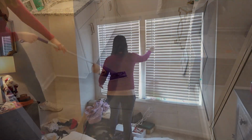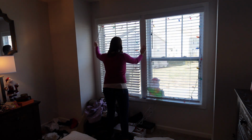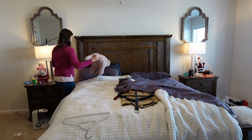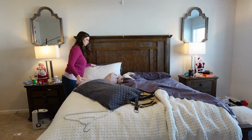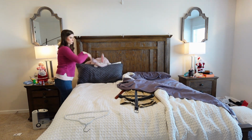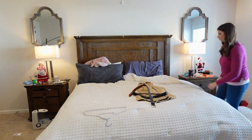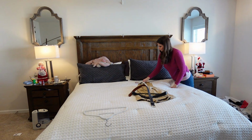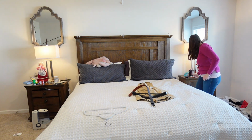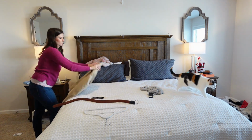So the bathroom's all clean, so now we're gonna focus on our master bedroom. I'm just gonna open up the blinds to get some light in here, and then I'm gonna make the bed. I've been neglecting this room ever since I took the Christmas decorations down, which I still have in a box in our room. Oh man, this room really needs some TLC. There's so much laundry on the floor, laundry on the chair, it's just everywhere, so we're about to tackle this room.